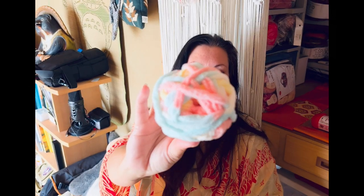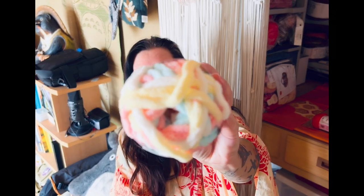And when I see these colors, when I look at this skein of yarn, I think of a unicorn. I don't know why, a unicorn. So if you were to make a little stuffed unicorn, this would be great. Look at that, isn't that pretty?